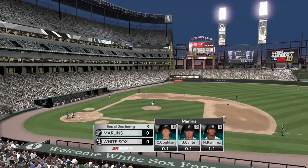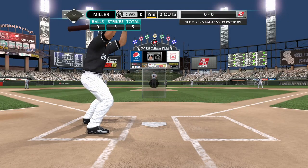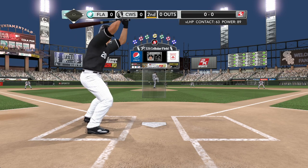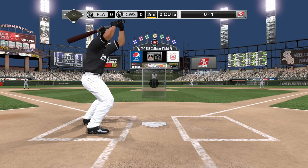All lit up here at U.S. Cellular Field on this beautiful night for the game. Leading it off, Carlos Quentin. He's the league leader in hits. That's on that off-speed pitch, but can't connect. 0-1.